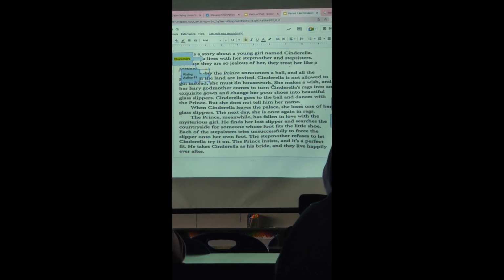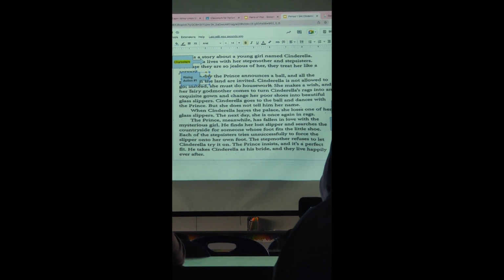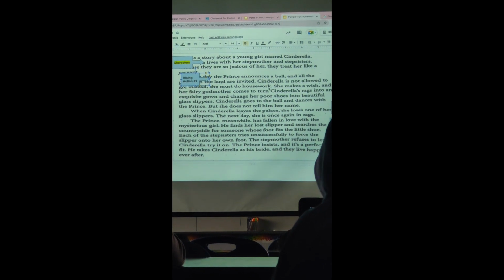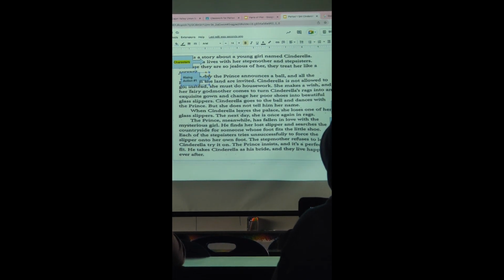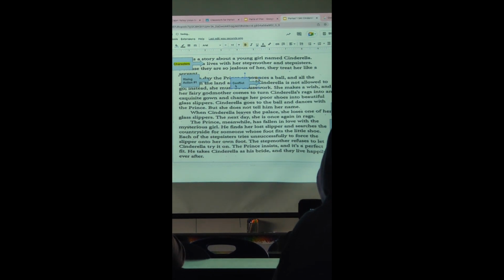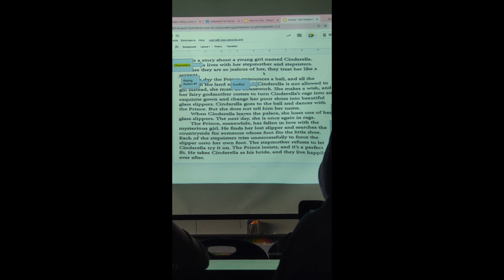So, would we call this a rising action, or is there something happening here that's kind of like, ooh, that's a little worrisome? Yusuf? Conflict. Yeah, conflict. So this is our conflict of our story. The conflict being that everyone in the land is invited, but Cinderella can't go. She has to do housework.